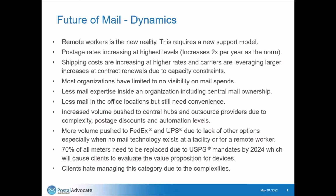There's less mail in office locations, but people still need convenience. So more volume has been pushed to central hubs and outsourcers due to the complexities of postage discounts and equipment and automation levels. But there's still the need for support at the office level and the home office user that is just not in place today. And we're going to talk more about that.